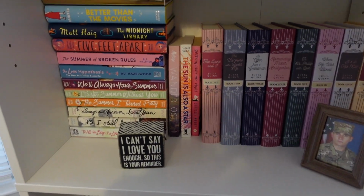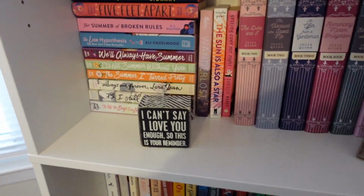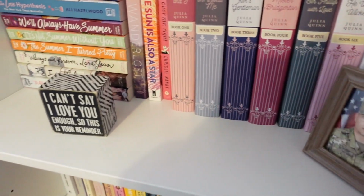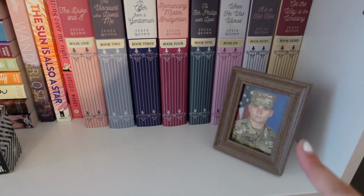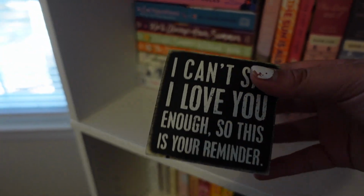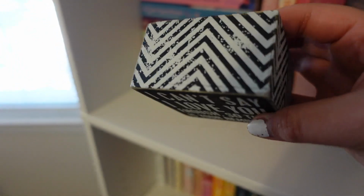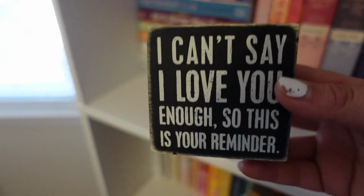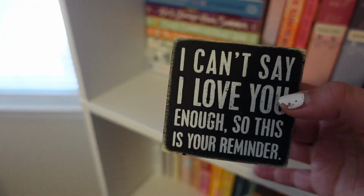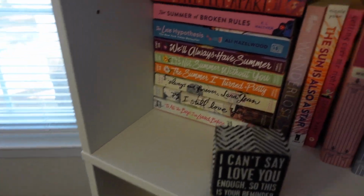This next shelf is my big time romance shelf. So the first two things up here are, I have a picture of my husband when he was in basic training. Fun fact, if you didn't know, we are a military family, so you kind of get a glimpse of that. And then next I have this quote, it's like a little block that my husband gave me, and it says, I can't say I love you enough, so this is your reminder. He got me this when we were dating, and I thought this is the perfect shelf to put it on.